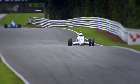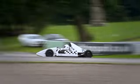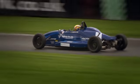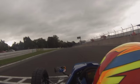Time for the first of 2 races for the post-89 Formula Fords, where David MacArthur will start from pole. He was 6/10 quicker than Martin Short, who joins him on the front row. The poleman's younger brother, Tom MacArthur, starts right behind him in 3rd, with Stuart Jones, Ian Parkington and Nigel Dolan completing the top 6 on the grid. The aggregate results of both races will determine the Autumn Trophy champion.